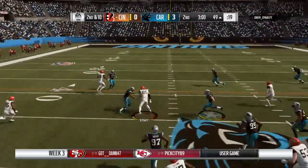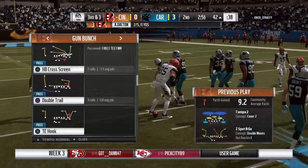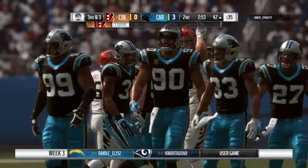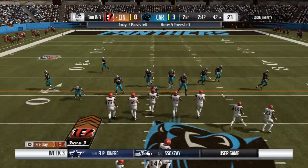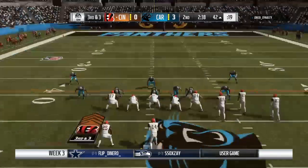Dalton throwing on 2nd down. And the catch good. It's Eifert. And this time he's able to take it down to the 42. The reception good for 7. It's 3rd down. Now the Bengals on 3rd down, 0 for 3 to this point. They could use a conversion. Here it's 3rd and 3.